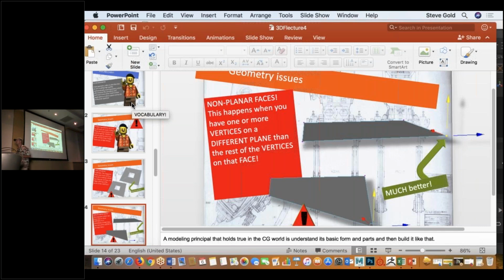The idea of non-planar faces is the idea that, I want you to think of each face of polygon geometry on whatever it is you're building. Think of it like a piece of paper, right? And at each corner, there's a point. When they're flat or relatively flat, they're all in the same plane. Non-planar is when you have a vertice that is out of position relative to the others. I'm causing some torsion or distortion to the polygon face.